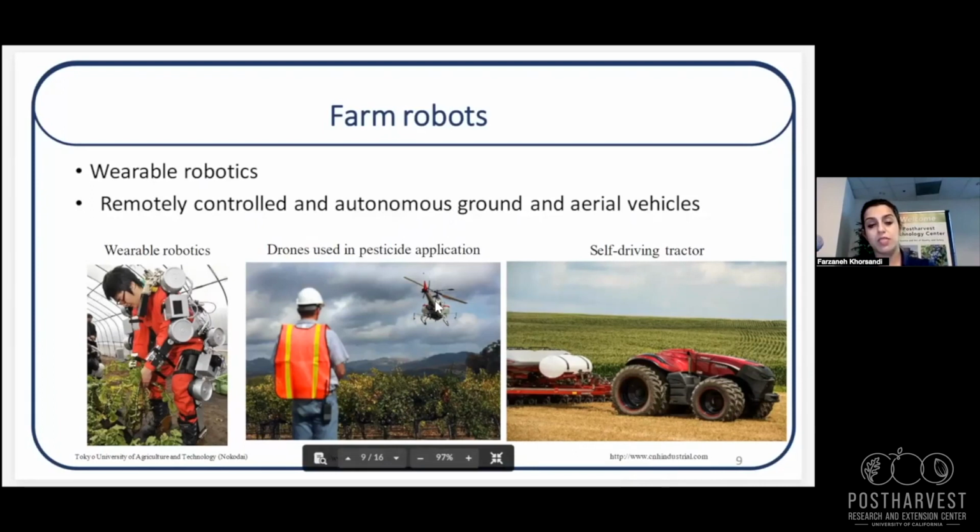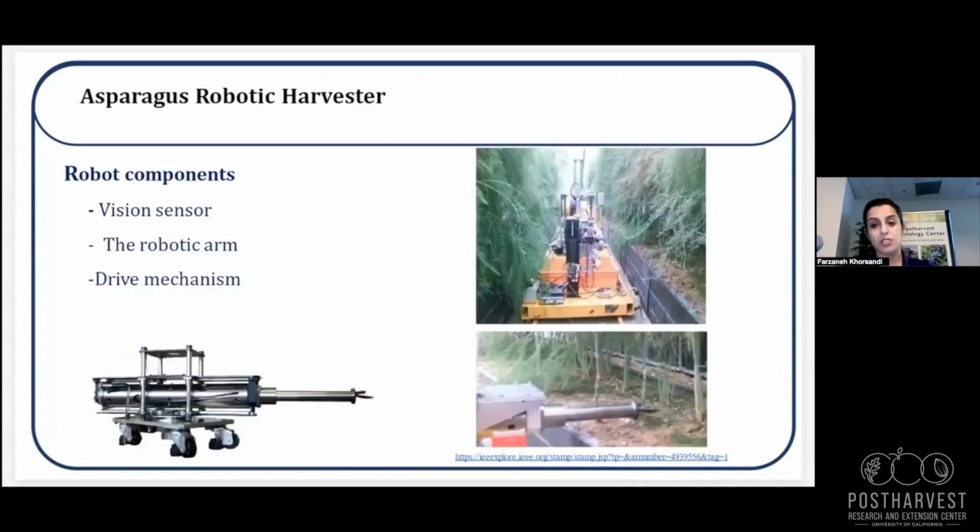There are other types, drones. One example is the drone that is used for pesticide application, and the other ones are self-driving tractors. And there are some robots or fully autonomous vehicles for harvesting the leafy greens. Most of them are in the research stage. I just bring some of them as examples.